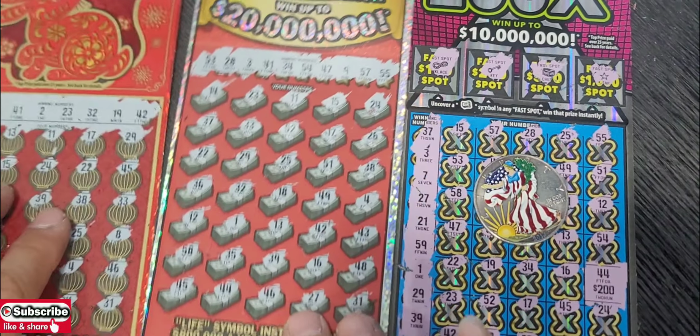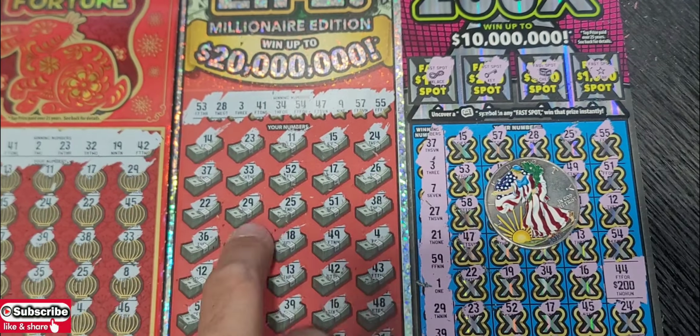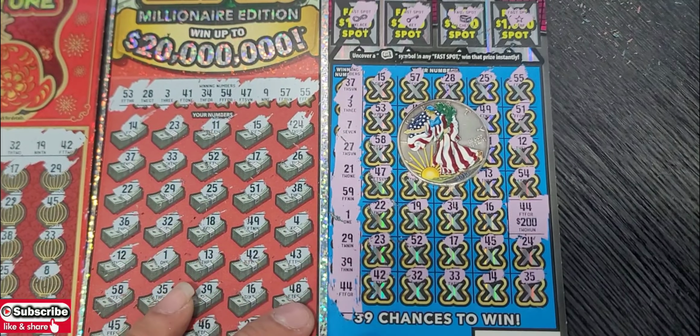We got $8, loser, loser, and then we found a nice one, $200.